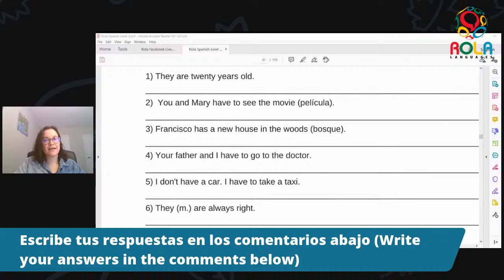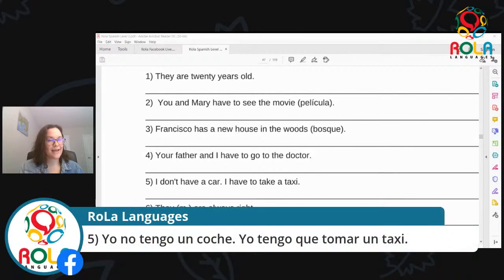I have to take a taxi. So yo, and then have to take. Again, we're practicing this three-part structure. The first part, tener. Second part, que. Then third part is infinitive. So yo tengo, right? Yo tengo que. And then to take, the verb tomar un taxi. Okay, y repite conmigo. Repeat with me the last one. Yo no tengo un coche. Yo tengo que tomar un taxi.